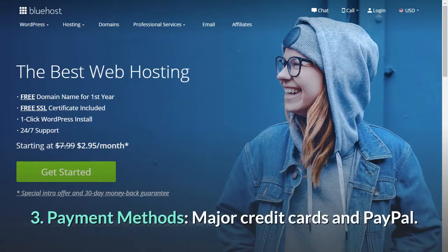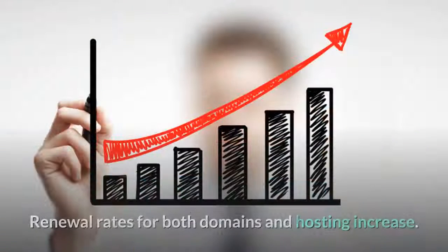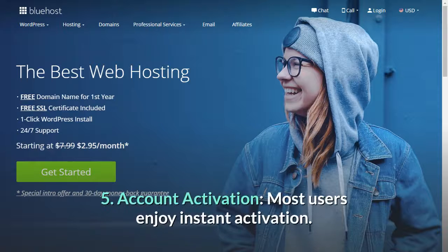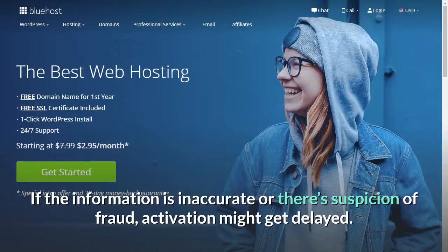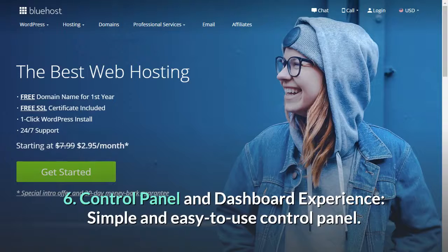3. Payment methods, major credit cards and PayPal. 4. Hidden fees and clauses, no refund on any domain names. Renewal rates for both domains and hosting increase. 5. Account activation. Most users enjoy instant activation. If the information is inaccurate or there's suspicion of fraud, activation might get delayed. 6. Control panel and dashboard experience. Simple and easy to use control panel.